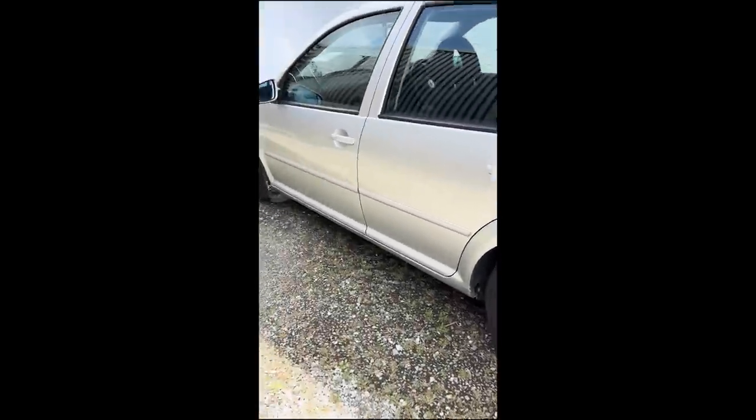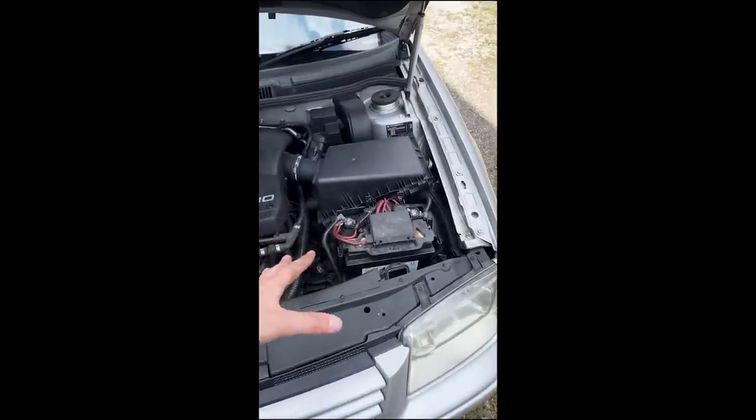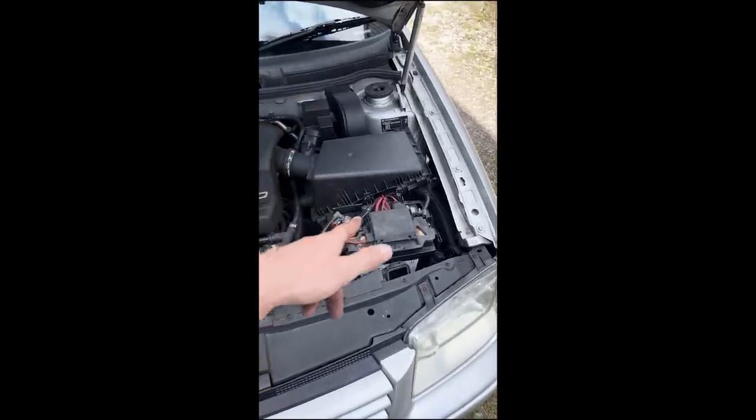The wheels could do with a bit of a refurb at the front. I've tried to clean as much as I can, but there's still quite a lot of brake dust around there. It's just had a brand new battery as well from Halfords, so I can give you the receipt. It's got a 3-year warranty on there. I'll give it a nice little bit of a rev.